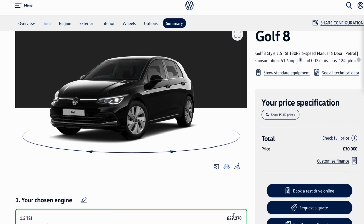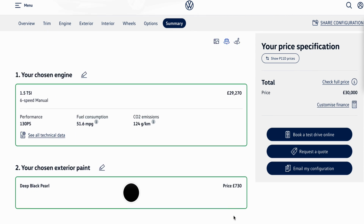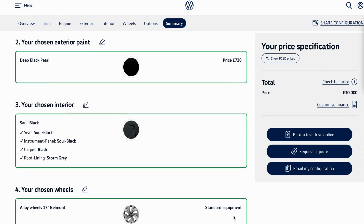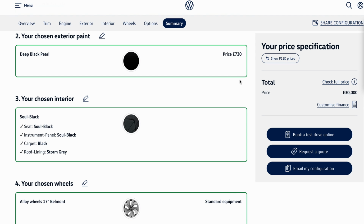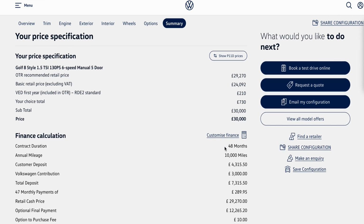I'll give you the details of the cars first. So I went on Volkswagen's website. I'll show you a screenshot. You can spec a mid-specification Volkswagen Golf for £30,000. So that's a 1.5 TSI, not the most powerful one, mid-level specification, and the only option I picked for it was metallic black. And that was just because the car that I found is metallic black. So I thought, well, that's a fair comparison then. And maybe it helps with residuals, I don't know.